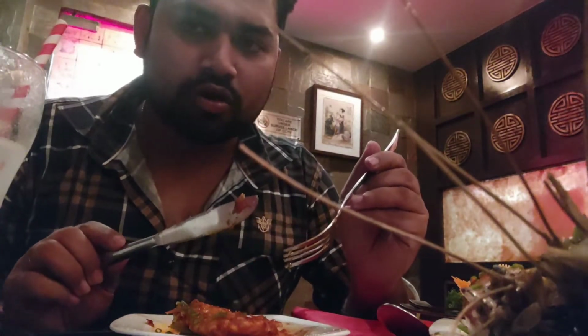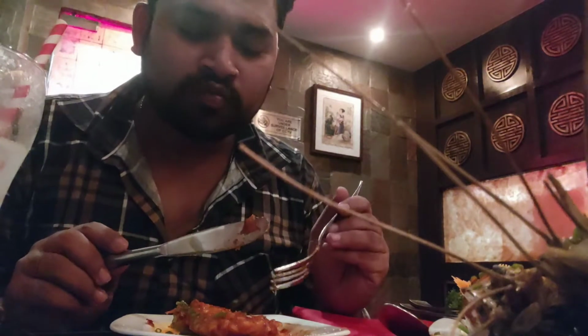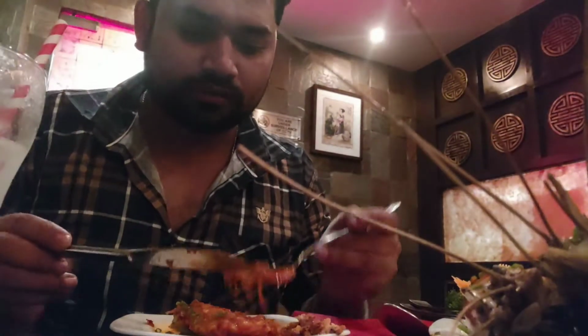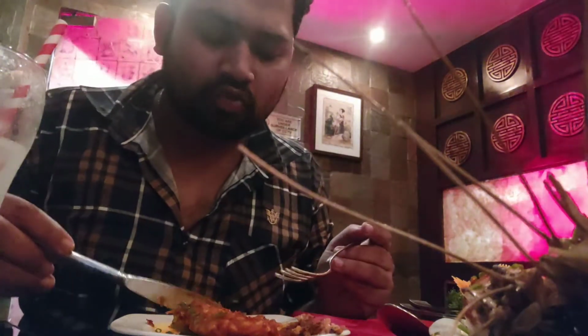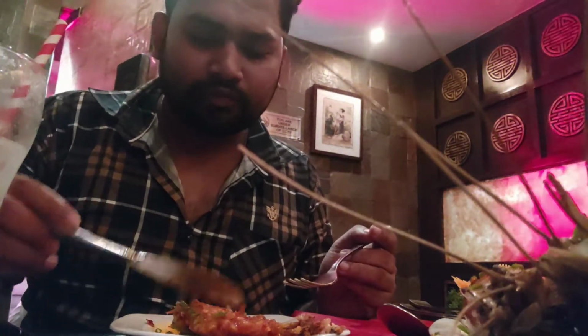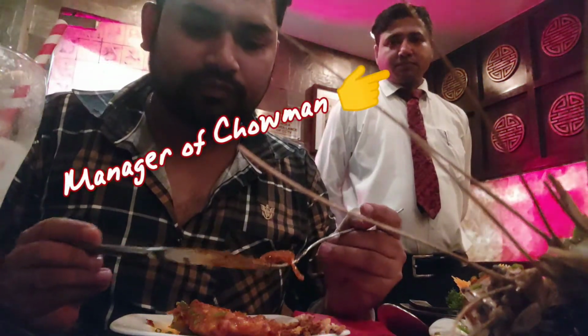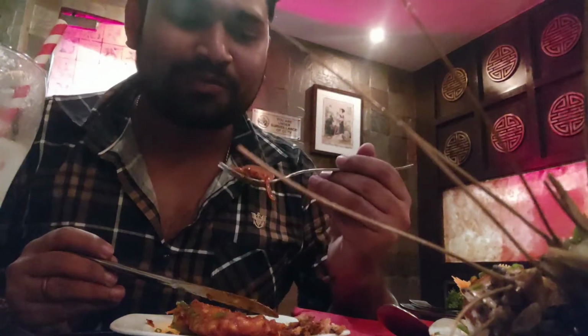Just less amount of salt during the test. Otherwise, this dish is really good. If you put salt manually, then it's really fine. Taken this dish in chili pepper salt.